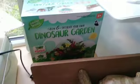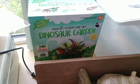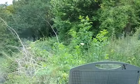And this is what Timothy got of Auntie Sheena. So Mum needs to get this sorted out so we can make his dinosaurs, because he's convinced there are dinosaurs out there somewhere.